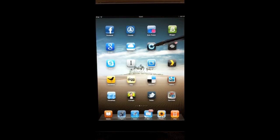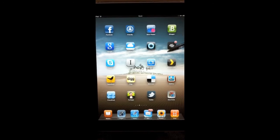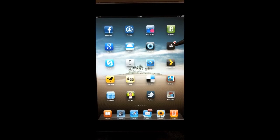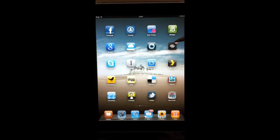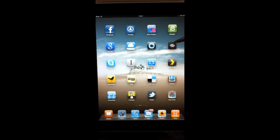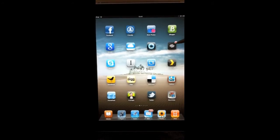iTeleport, which allows me to connect to my iMac, like screen share, that type of thing, or lift folders or files off it that I need. Squarespace are the company that hosts my website, techplanet30.com, so I can edit my website using this application on the iPad. Really good application.